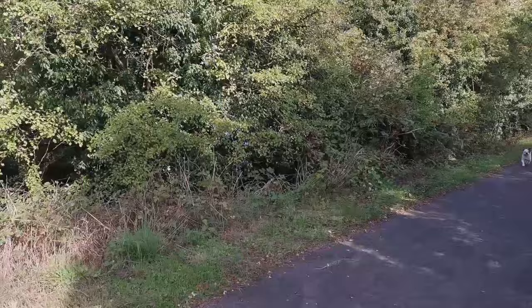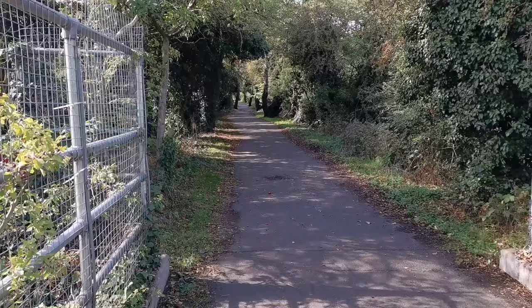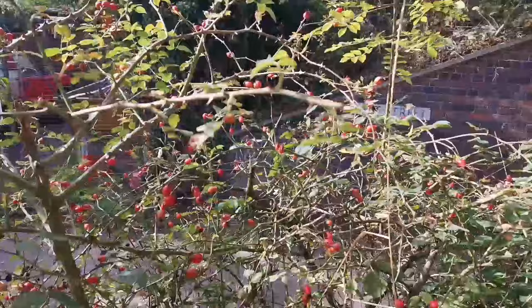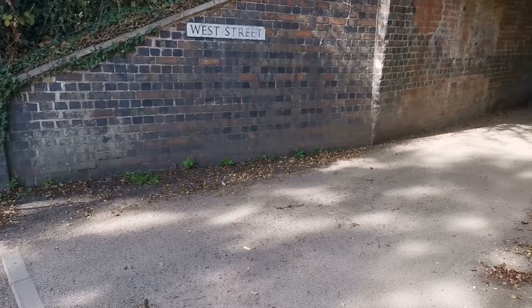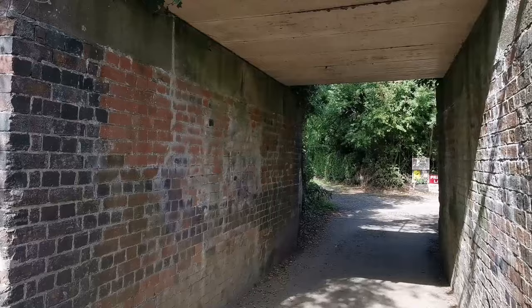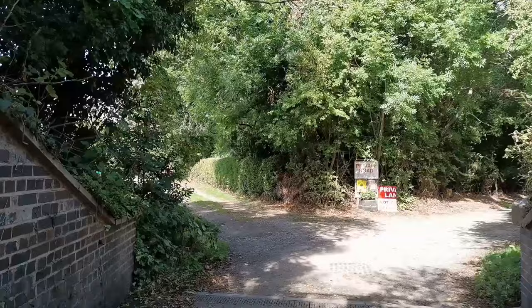So this is track bed leading towards Coalville. And here we've got an access bridge. And look at that, that's original brickwork around here. See original brickwork there. And they've just put a new concrete top on it. This is really old. Really old.